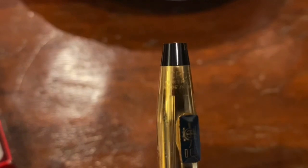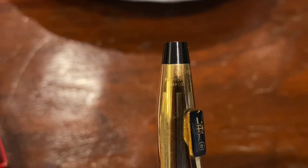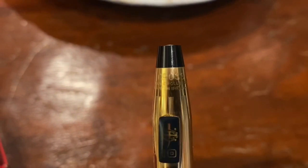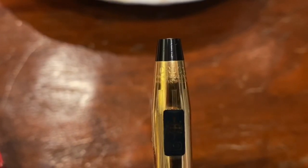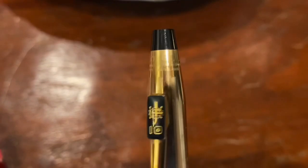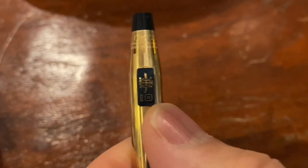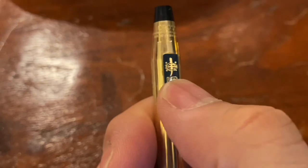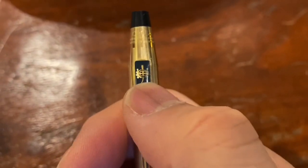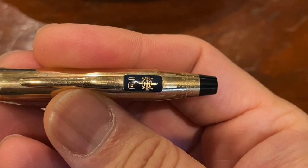So it says Cross, 1/20th 10 karat gold, rolled gold. Made in England. And it's from an organization which my friend, thrift store buddy, Mr. J, told me that symbol is for the Hong Kong Jockey Club, I believe.